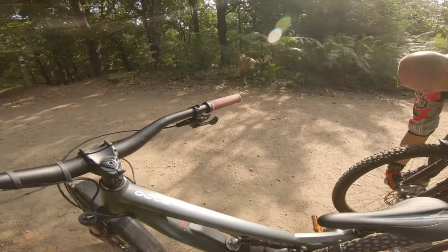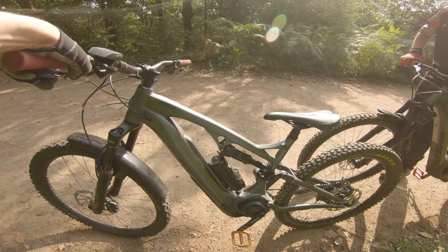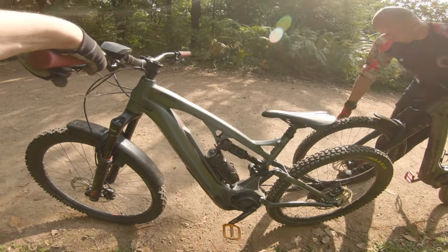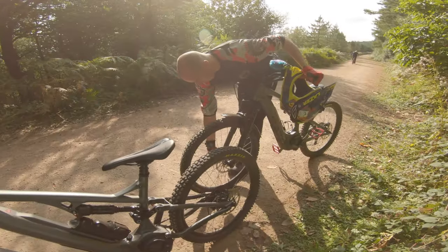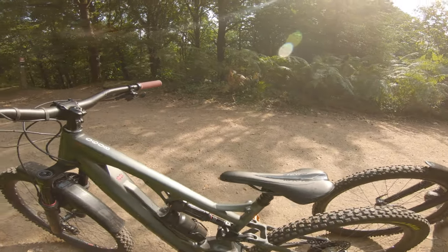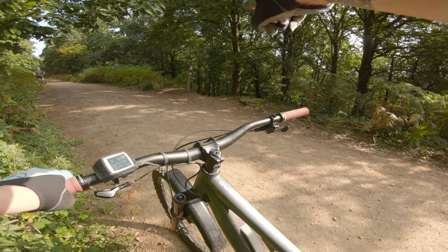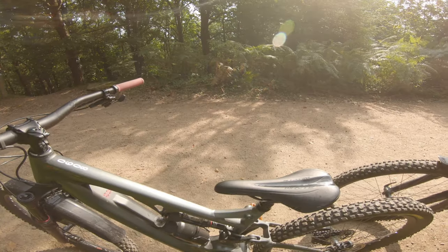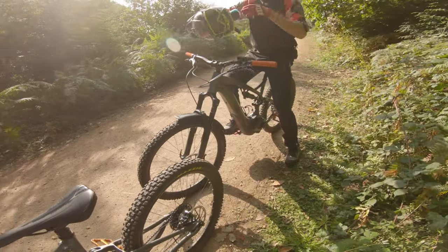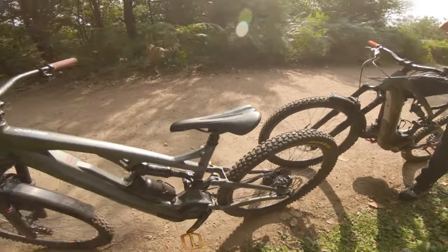So we are back at Forestine, but today we are on e-bikes. We've hired a couple of the E150 Whytes from Pedalabikeaway and come out to have a play. We've just done the climb already for the Three Miners Trail. That's where I'm going to drop in next. And we're having a naughty foray on the dark side of E.